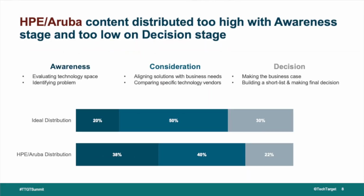I think the consideration one is the biggest challenge, because if you take a couple of the key points that we've got here about aligning solutions with business needs and comparing vendors, how you present yourself in that way makes a big difference to your target audience, because we've all got great propositions. We can all package those into very snackable ways to communicate them. But once you've got somebody's interest, you've got to explain how what you do can solve their problem. And that is notoriously hard to articulate.